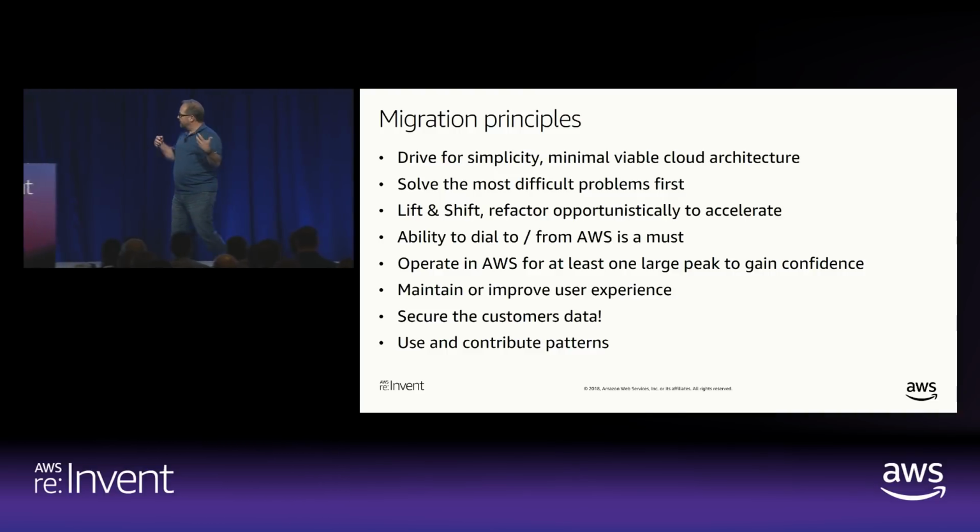Lift and shift, refactor opportunistically. This goes with the first one a little bit, but it's more along the lines of take what you have and run it there. Now, there's going to be some refactoring you have to do, and I'll go into more detail around that, but the emphasis is on just pick up, drop, and run, and wait until later.